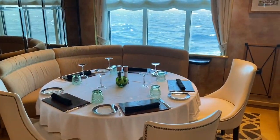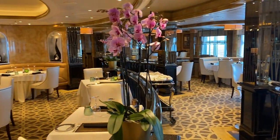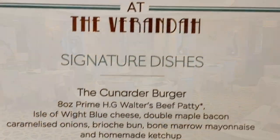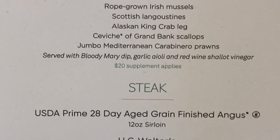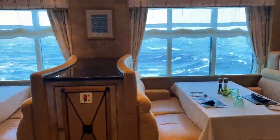The ship has some great places to have lunch and dinner. One of the specialty restaurants is the Veranda restaurant. Let's have a look. The Veranda restaurant is open for lunch and dinner, but you do have to pay a supplement if you wish to dine there. The high quality steaks and seafood dishes get particularly good reviews.